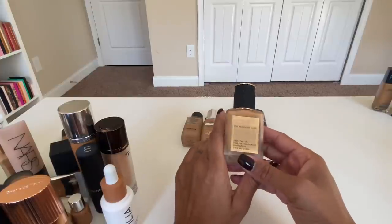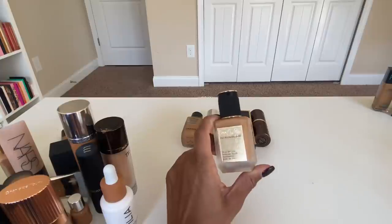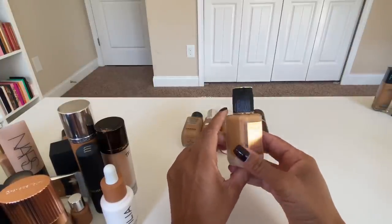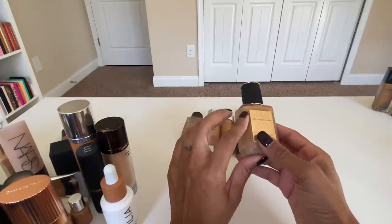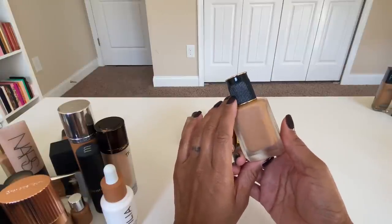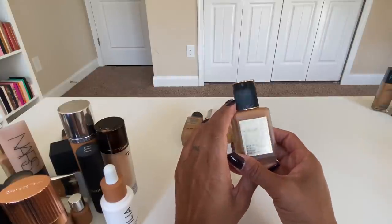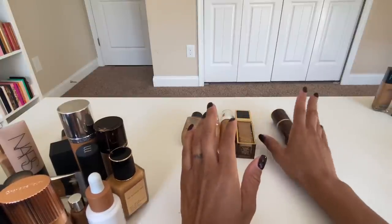But when I say matte, think of soft matte. It's not dewy at all, but it's not overly dry on the skin. If you do have dry skin, you definitely want to prep the skin so it's nice and less dry, because I could see this being too dry for dry skin. This is another foundation that I can put a little bit on and be out the door and be good. I don't have to add anything else to my face. It is absolutely one of my favorite foundations.